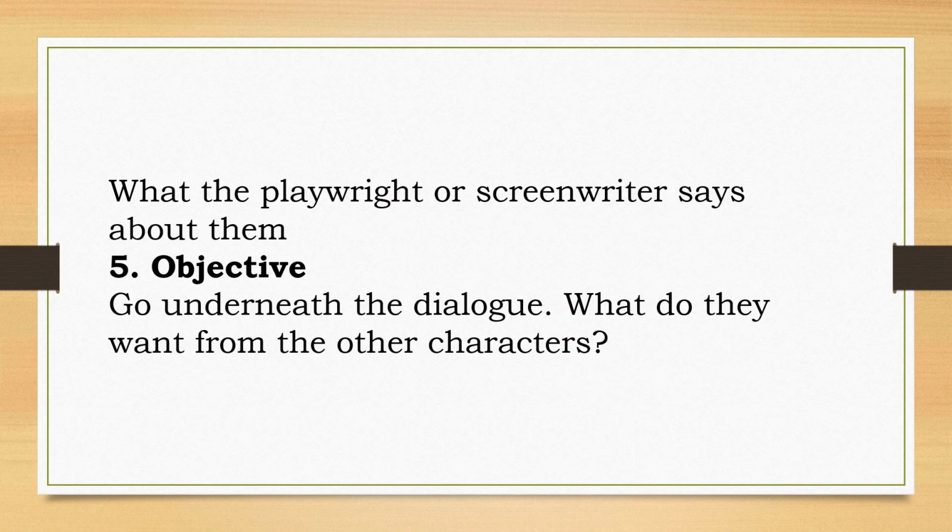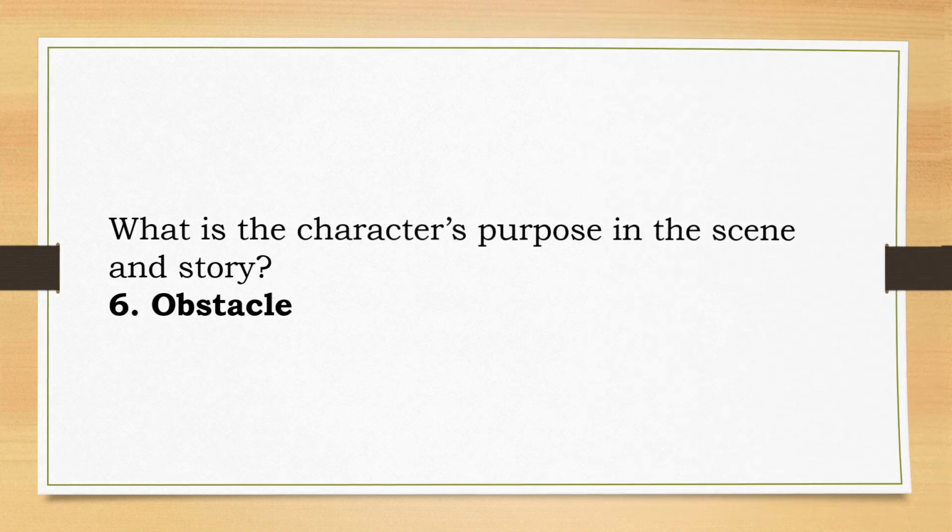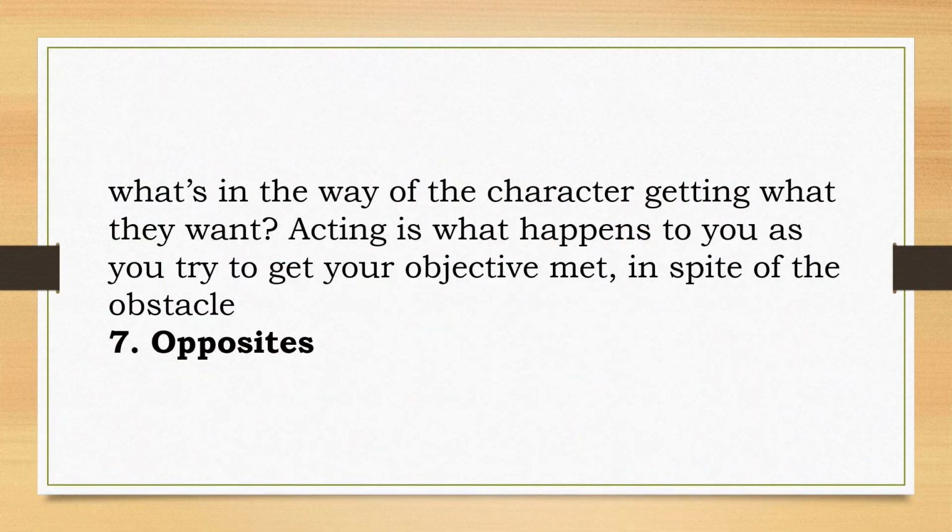5. Objective. Go underneath the dialogue. What do they want from the other characters? What is the character's purpose in the scene and story? 6. Obstacle. What's in the way of the character getting what they want? Acting is what happens to you as you try to get your objective met, in spite of the obstacle.